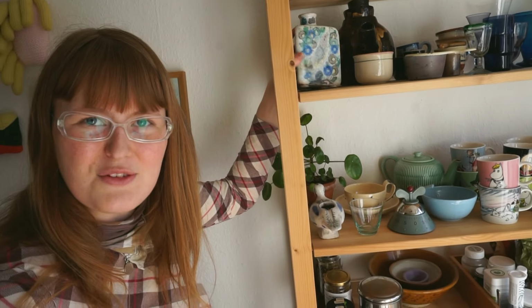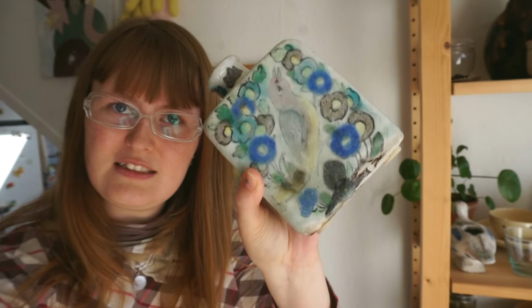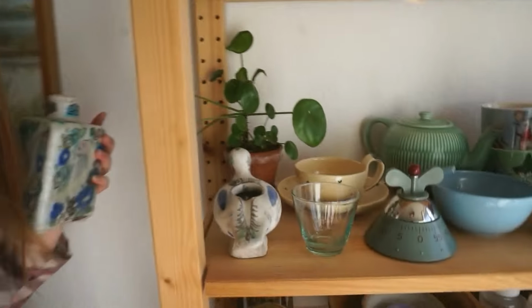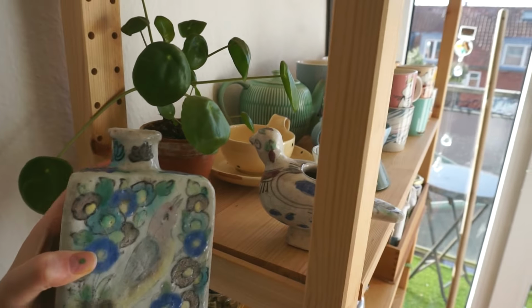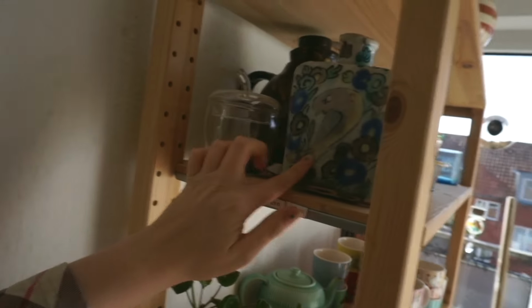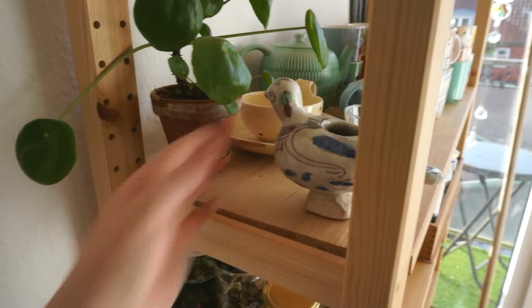I thrifted this last weekend. It's a little decorative vase with birds painted on, and I think it matches this bird really well. This is a little more cool toned, but with the bird motif and the kind of rustic glazing, yeah.